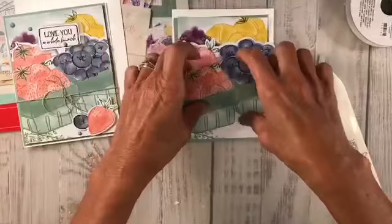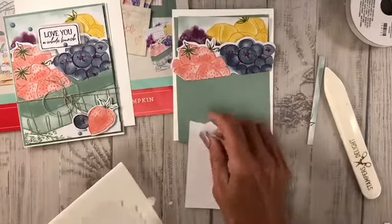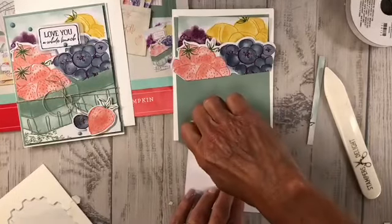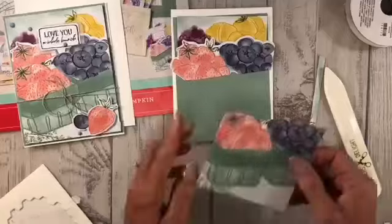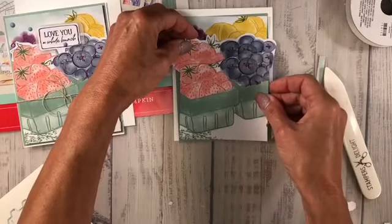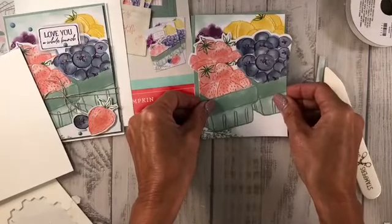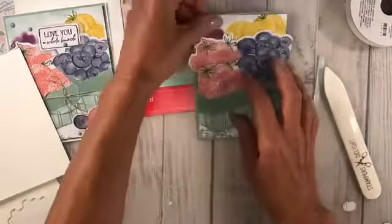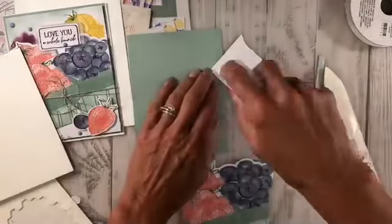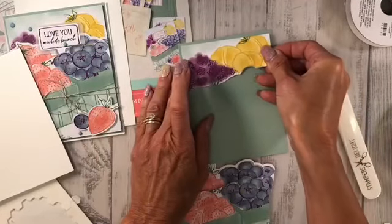So let's start with this piece. I'm going to add some dimensionals. And I'm going to layer that right on top here. I'm going to use this as my base, so I know where I'm going with it. So we're going to do that right there. And then this piece actually gets glued down flat. So let's go ahead and do that. So we're going to layer that right there.